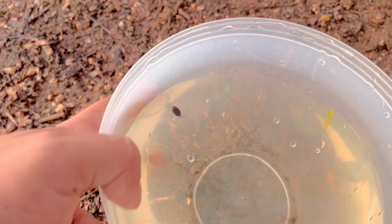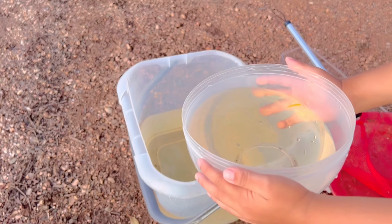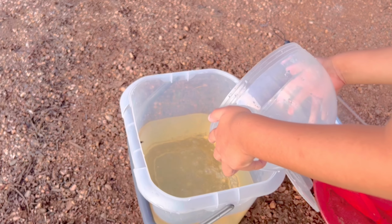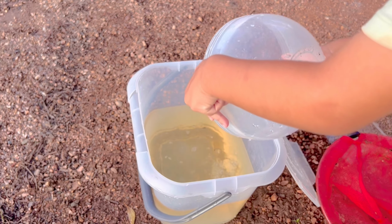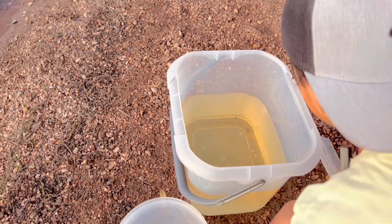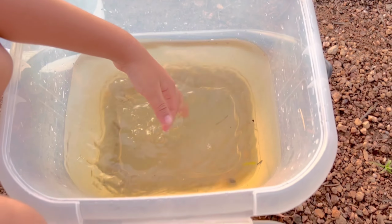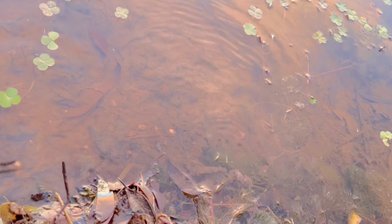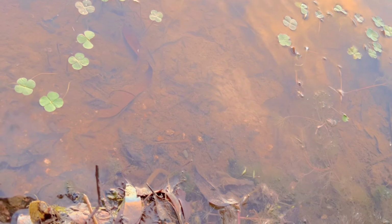Put it in the big bucket. Go. You can put it in. Help my tadpole pets. Now it's swimming. Swimming in the big one. Mm-hmm. Okay. Can I get some more? Yes, get more tadpole. Okay, let's get some more tadpole. Maybe it's in here. Oh. That's fishy. What a fish! No.